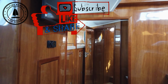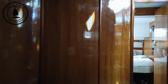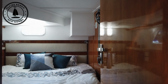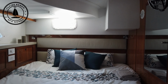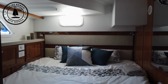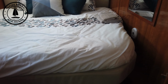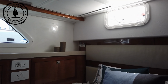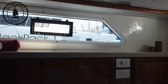Okay, so from here, this kind of room. Wow. This is a king? Queen. This is a queen. Almost an island bed, you've got a slight, a little bit of space. Yeah, nice storage space. And a little outside of the bunk. This is your aft cabin? Starboard aft, yes. Okay, there you go.